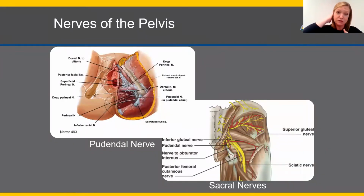The other thing I just wanted to touch on briefly are the nerves of the pelvis. On the left here, we've got our pudendal nerve. All of the little white branching demonstrates the 3 branches of the pudendal nerve. It sits right medial to the ischial tuberosity.